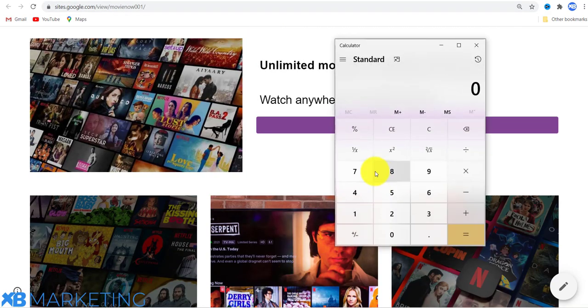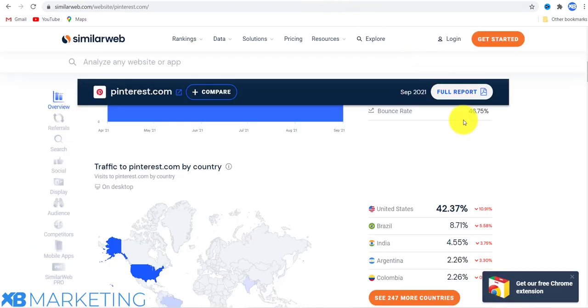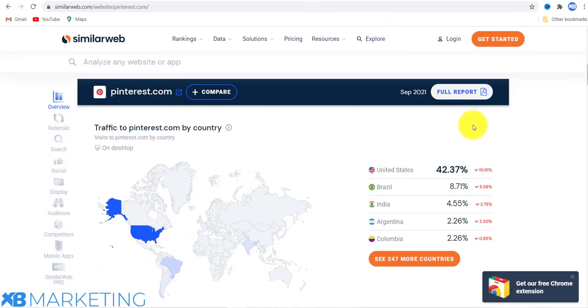So now if I pull up my calculator real quick, the offer pays $2.59. So let's say you get around 30 people signing up. As you can see, this is about $80, and these people don't need to purchase anything at all. All they need to do is submit their email, and that's it. So you can do this method for as many offers from either cpalead or cpagrip, whatever network you are a member of, and you can start collecting free leads. As I showed you earlier, majority of Pinterest traffic is from the United States. As you can see, over 40% of the traffic is from United States alone.